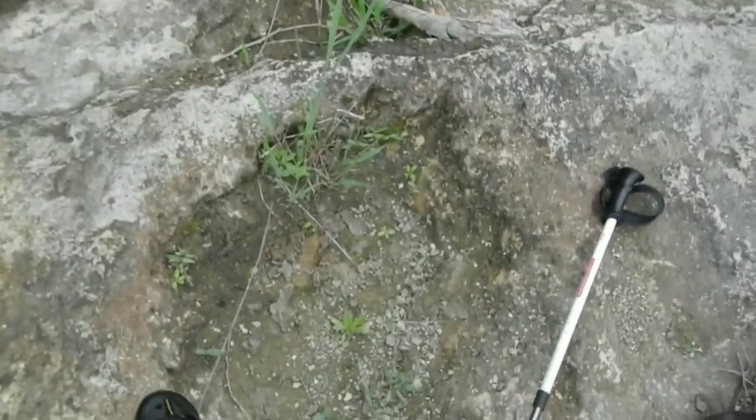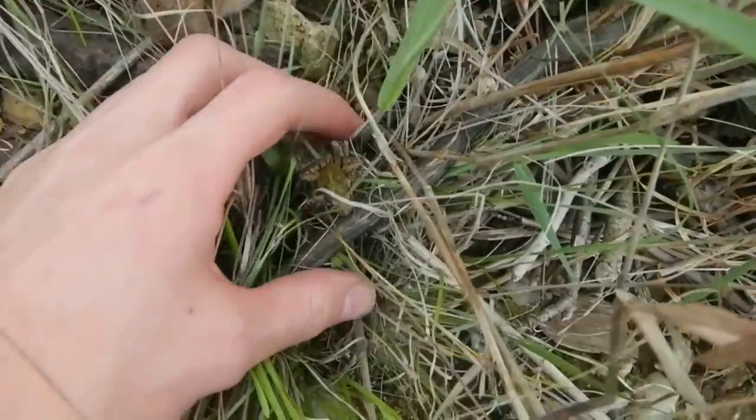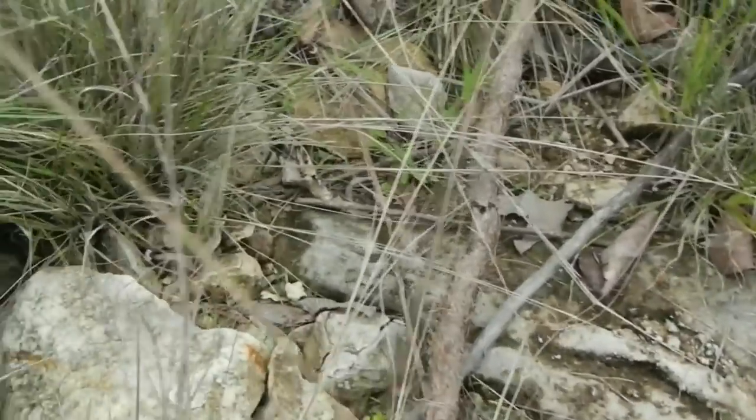We've got another plausible sauropod track over here. Pretty sizable one if so. Got 1, 2, 3, 4, 5 toes in there. And yet another cricket frog. This one's got a different coloration. Same species though. Just as evasive as all the others. These ones are much faster than the bullfrogs.